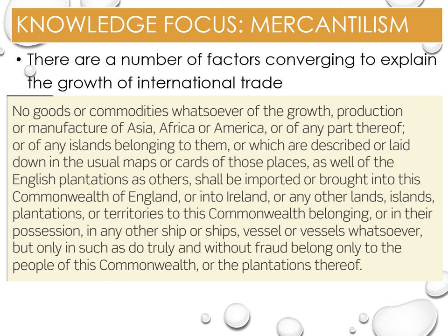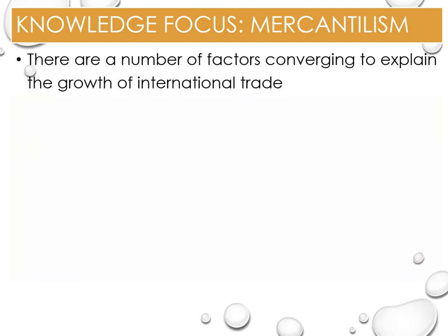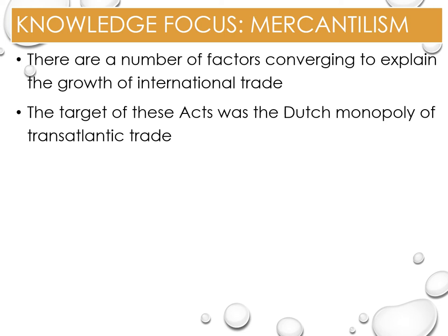According to the Act, all imported goods to England or any territories had to be carried on English ships. This was an attempt to remove the Dutch monopoly of transatlantic trade. It was stated that at least 50% of crews had to be English nationals. Christopher Hill sees the Navigation Act as the victory of national trading over that of private trading companies.